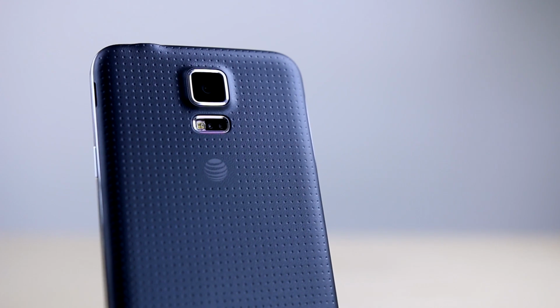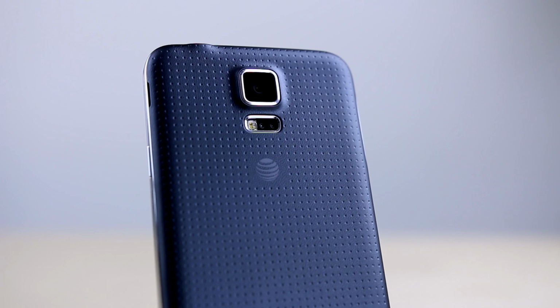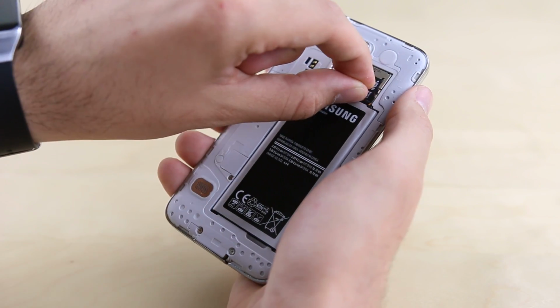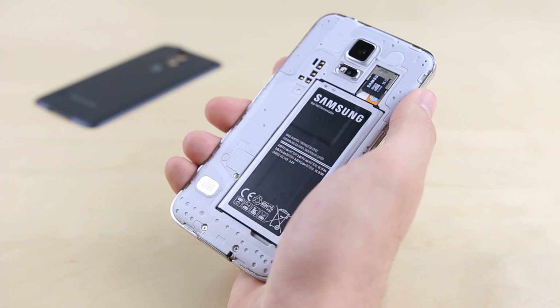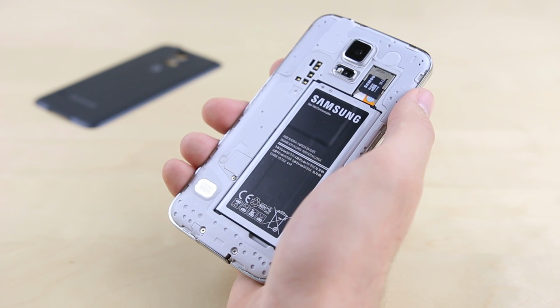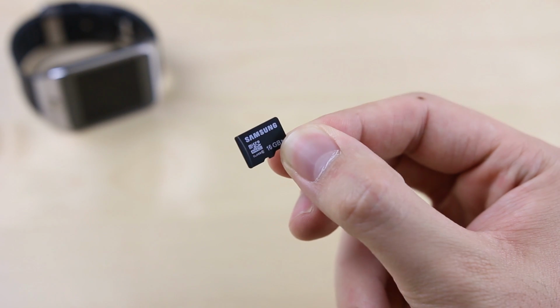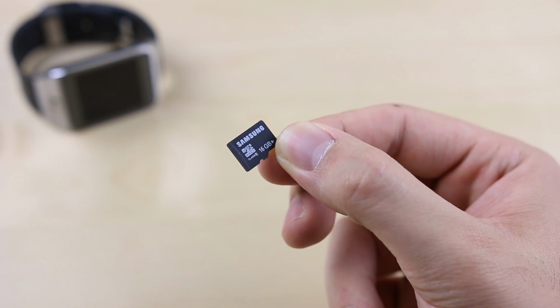Reason number 10. While recording video in 4K is great, it does create larger video files, so thankfully, Samsung equipped the Galaxy S5 with a microSD card slot, allowing you to store up to an additional 128GB of video or whatever else you want via a relatively inexpensive microSD card.